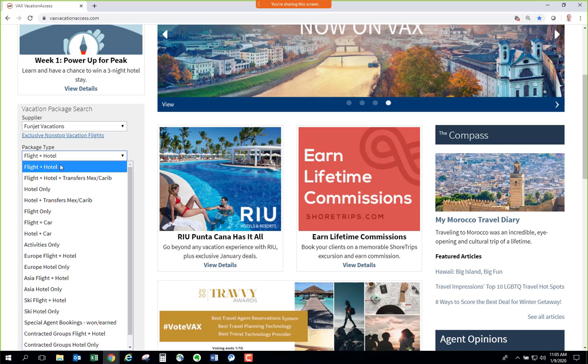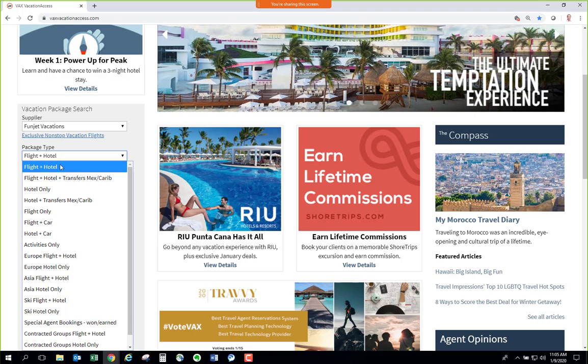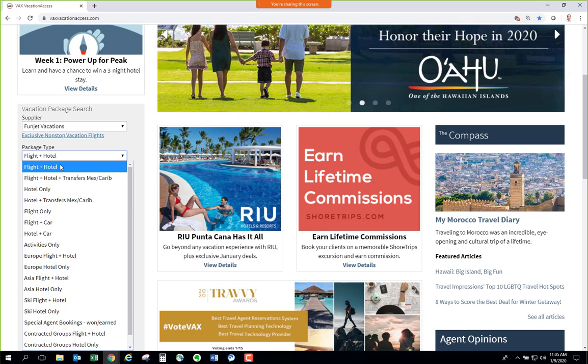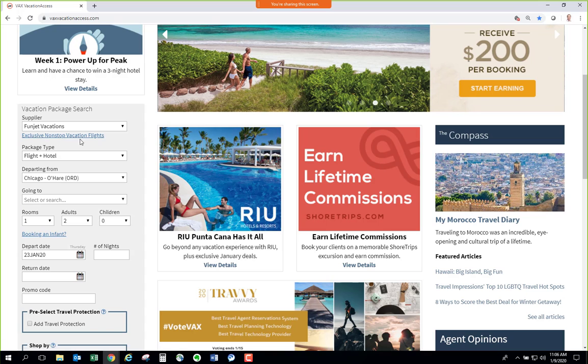The first is the one that I want to talk about, especially for you folks who are having clients fly out of Cleveland or Chicago O'Hare. It's the exclusive nonstop vacation flights. It's a mouthful, but you'll notice that there is a special link underneath the supplier section here.